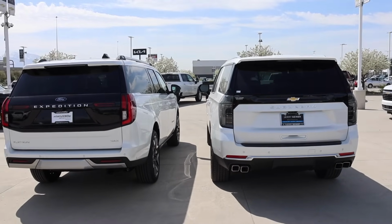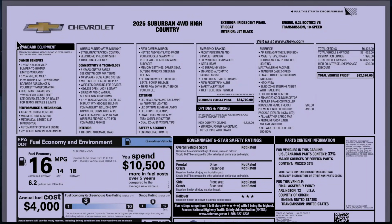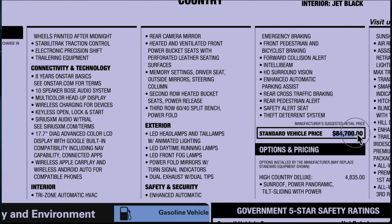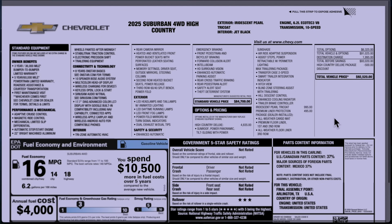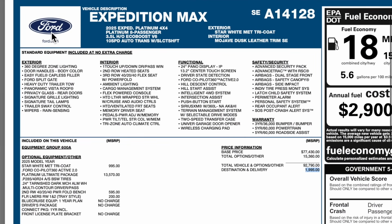Let's go ahead and check out the window stickers, starting off with the one that costs the least. At the very top is the description for the Suburban, and then here's a short listing of the standard equipment. Be sure to pause to see more. Base price comes in at $84,700, and this one does have the High Country Deluxe, and you'll see everything that comes in that package. Be sure to pause to see more. The paint was an upgrade. Also, this has a premium liner protection, which are all with the floor mats. Destination comes in at $1,995 with a total price of $92,520.